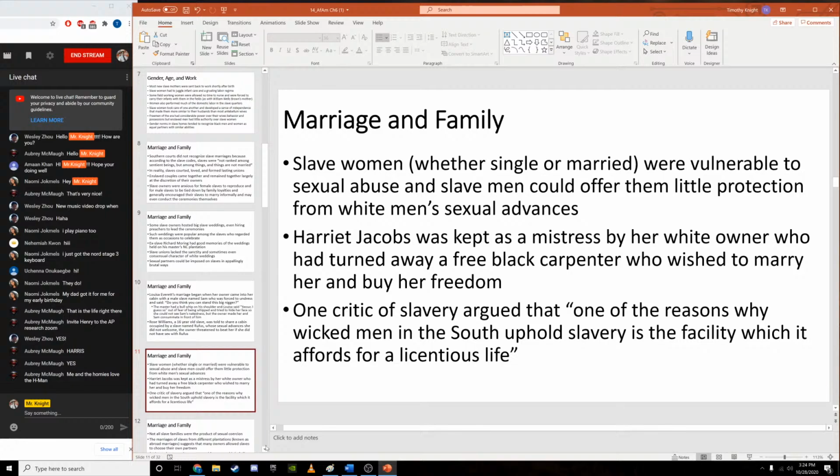Harriet Jacobs was one example of this, where she was kept as a mistress by her white owner, who had turned away a free black carpenter who wished to marry Harriet and then buy her freedom. And the slave owner refused to allow this free black carpenter to marry Harriet and buy her freedom.